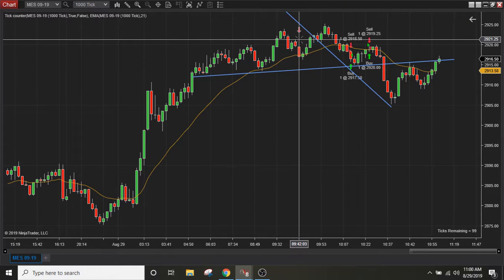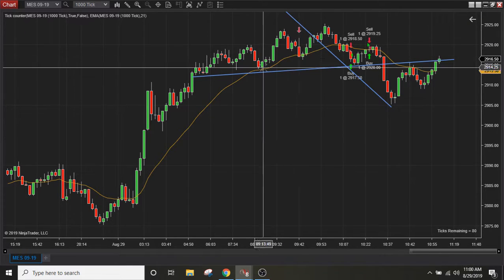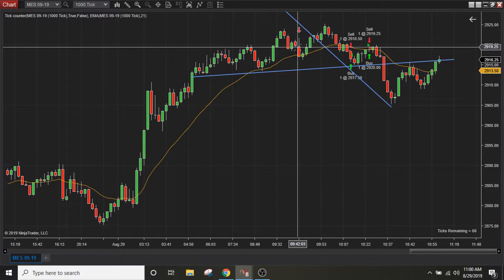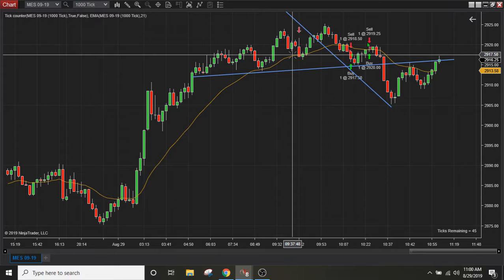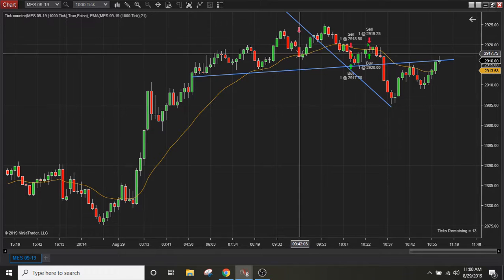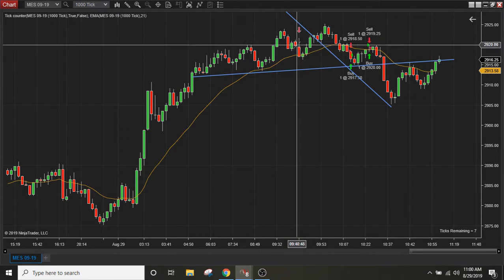I would have definitely waited for this candle to show up, especially after this trending market. If you're looking to take a short in that position, you've got to be extra cautious with it. Especially with the opening right here, and then it failing and turning red, you definitely could have gotten a few ticks right there. Probably about 2 points on that.